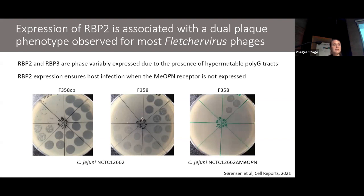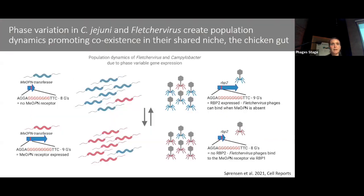What we also discovered is that RBP2 expression actually ensures phage infection when this MAOPN receptor is not expressed. And I hope that you can see that it's only the clear plaque formation that we have occurring on this receptor mutant. So this illustrates that both the host and the phage are actually able to perform phase variation by the same mechanism. And that creates population dynamics that promotes coexistence of both phage and host in the shared niche, so in the chicken gut.